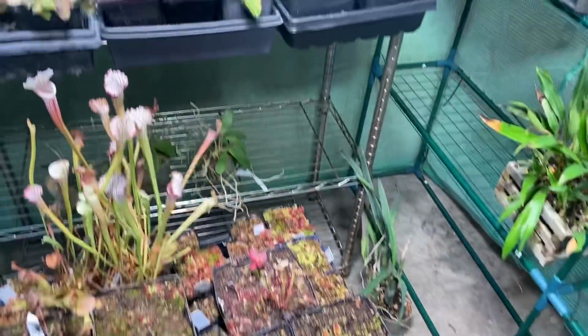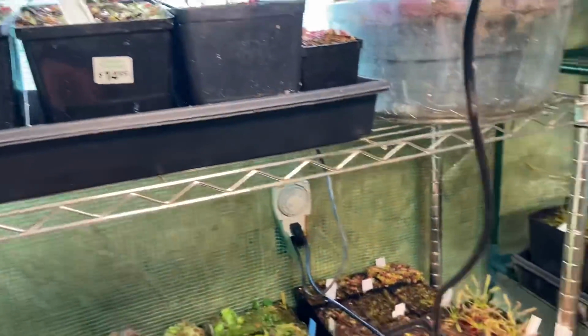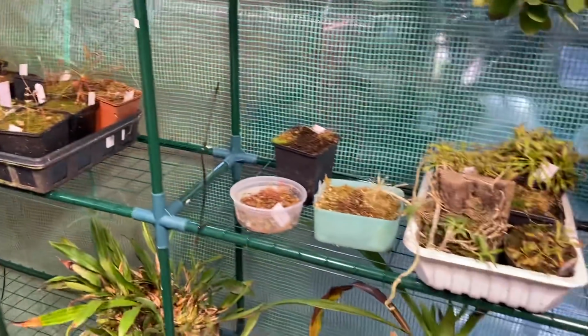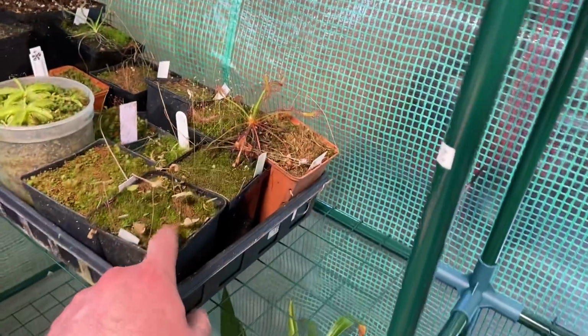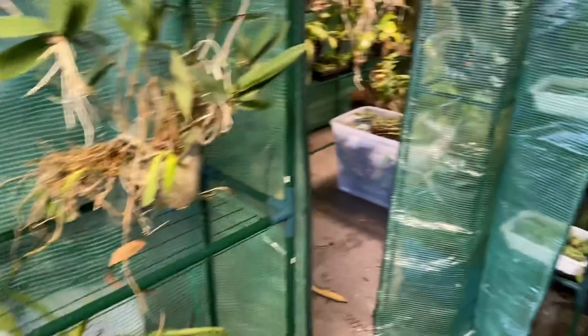Some Venus flytraps are in here. More Venus flytraps. Some king sundews, stuff like that. Gonna have to go through and water again tonight though. So yeah, that's my grow spaces.